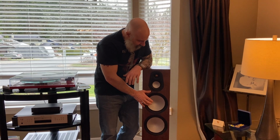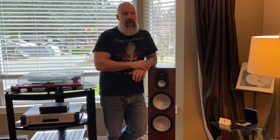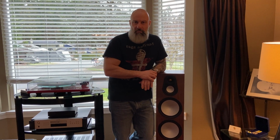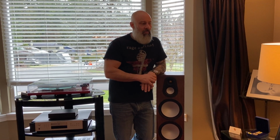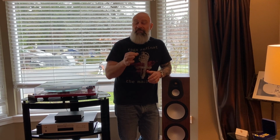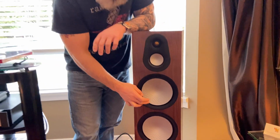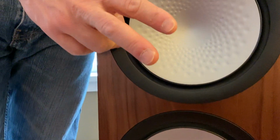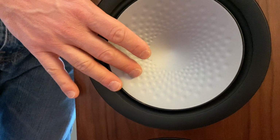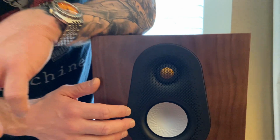Of course, the dual 8-inch woofers, the mid-range and the woofers are an aluminum magnesium compound, ceramic coated. You'll find this type of material in aircraft. It's very strong, very rigid, very light. And if you come in close here, you can see that there's a dimpled pattern. Now, what this does is two things. Number one, it aids the rigidity of the diaphragm, and it also helps to disperse the lateral sound waves, or so I've read.